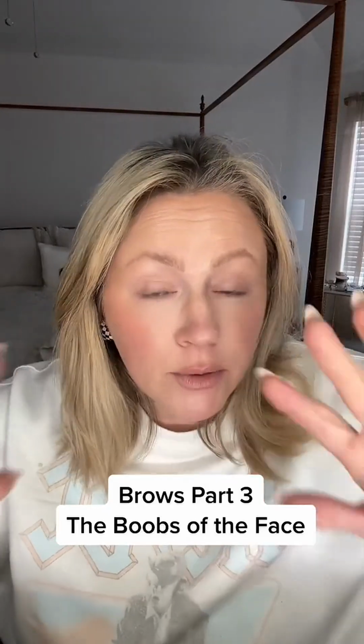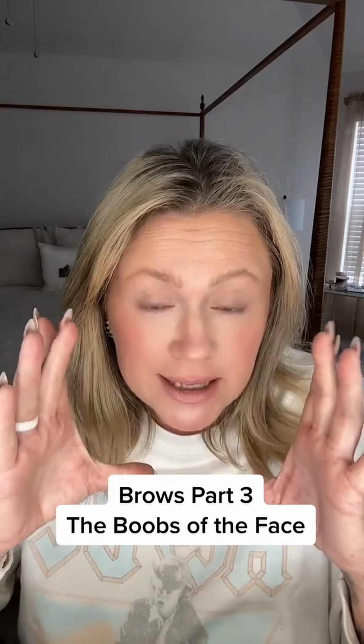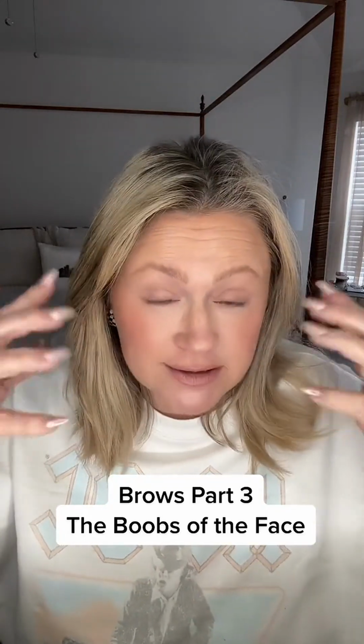Brows part 3. Okay, I was saying, you want the contrast between the iris of your eye and the whites of your eye to be the greatest contrast on your face. The reason is because people cannot help but be drawn to contrast. That's how we see our entire world, is by contrast. So when that contrast on your face is the strongest thing that there is, people can't help but see it.